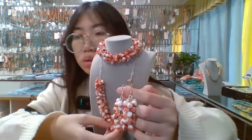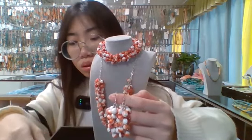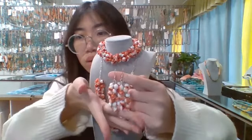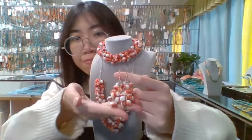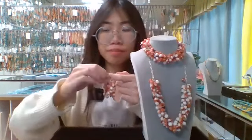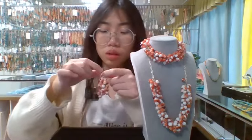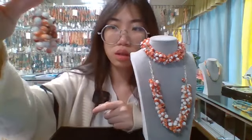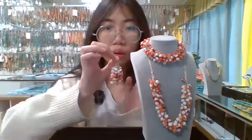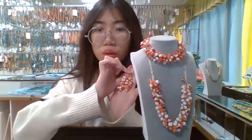Like this one, it first used red spiny oyster with nitrified cereal. This one is also very nice. They all use just one piece. They all use this very nice red spiny oyster, one piece.